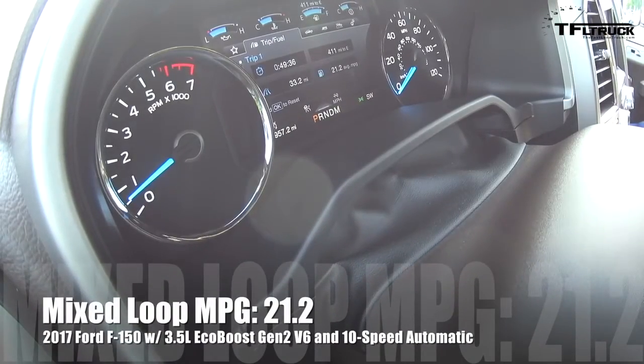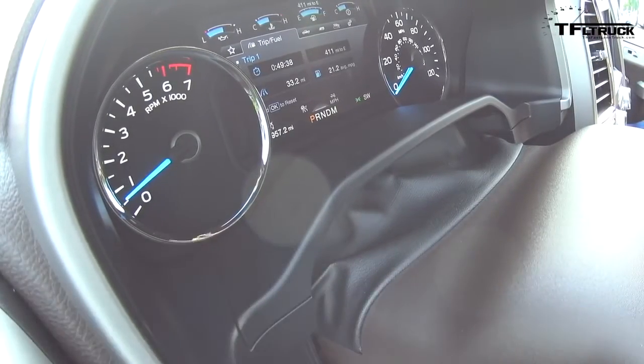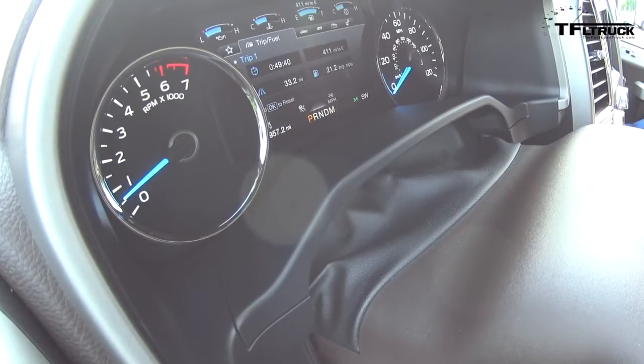Anyway, right now it's showing 21.2 as we pulled in, but it was around 21 and a half right when we were exiting. So it's actually a clear difference from the 20.0 that we got.